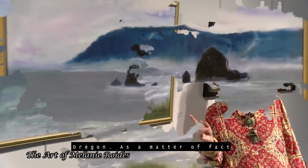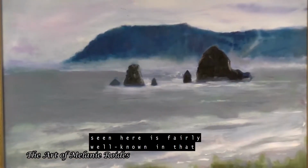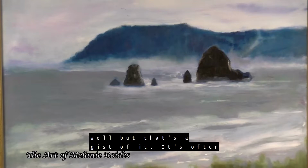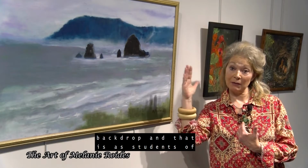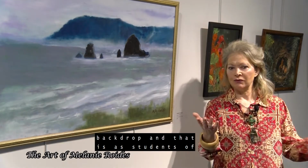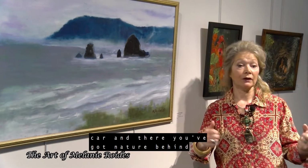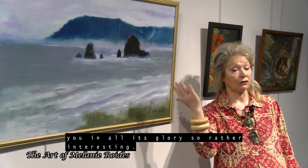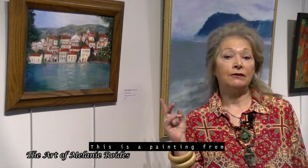This is the coast of Aragon. As a matter of fact, this scene here is fairly well known in that you have whales who flop around in that general vicinity. I didn't say that very well, but that's the gist of it. I've seen it used in advertisements for cars as a backdrop because it's quite a stunning backdrop. And that is, as students of the camera, the power of suggestion. You own this really powerful car and there you've got nature behind you in all its glory. So it's rather interesting. And this is a painting from Greece.